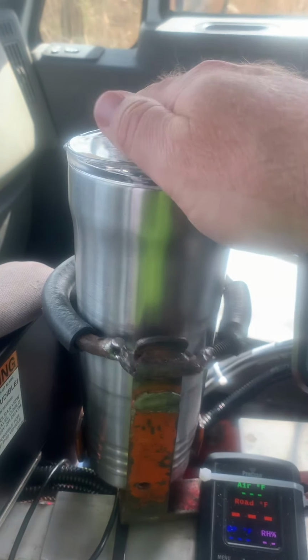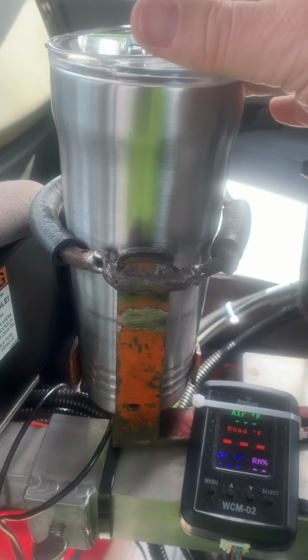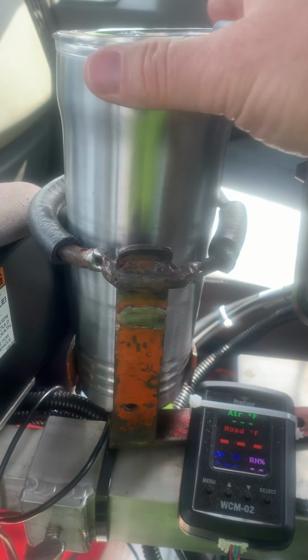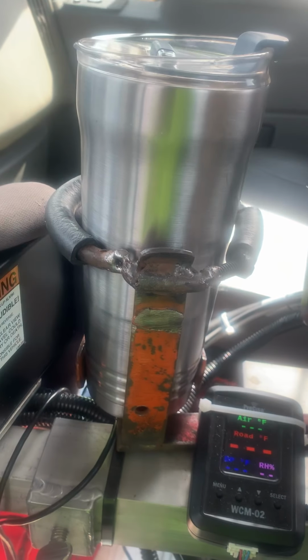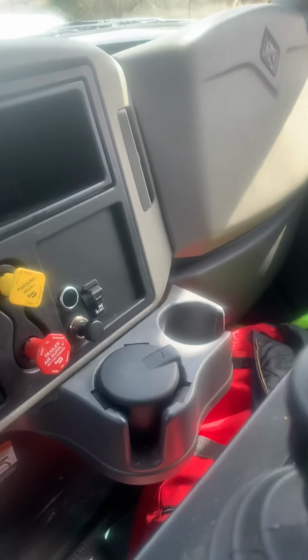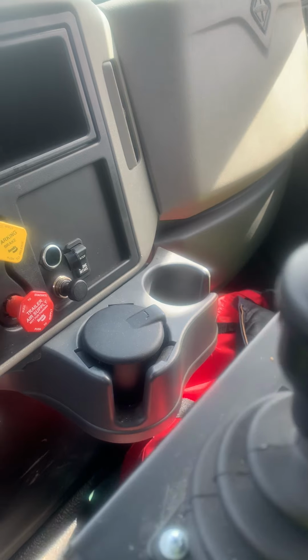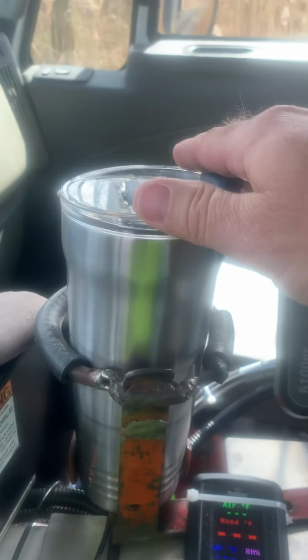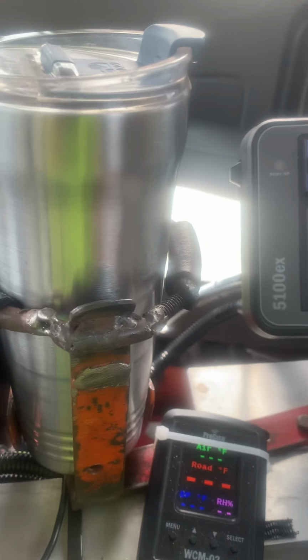This is my cup holder that I made probably 20 years ago. Welded that up, and that's been in every one of my dump trucks. That goes everywhere with me, and a lot of miles on its belt. Critical piece of equipment. Over there is just too far away to be convenient. Up here is right where it needs to be. That actually ought to be standard, but I have to adapt and overcome.